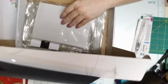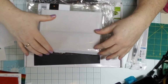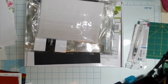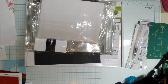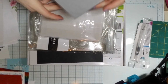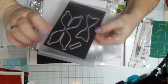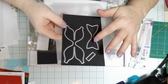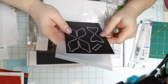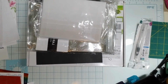And then I think everything else in here is envelopes. Yeah. So I had bought a bunch of these little envelopes on Amazon, and I use them with my magnetic sheets and my smaller dies, and they're okay. But sometimes some of the dies are bigger. Like, where did I put? I had some.